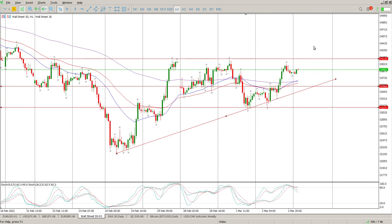Wait for the break and the retest before looking to jump in on this. And the thing is, jumping in on this, you'll be able to hold positions for a relatively long time. So that's kind of my view at the moment. Just being patient, waiting for structure, waiting for the pullback, and then move to the upside.